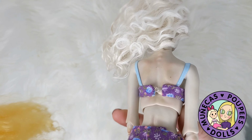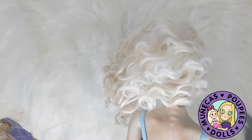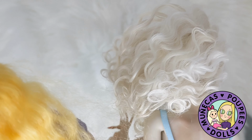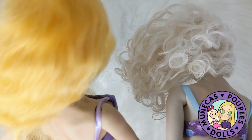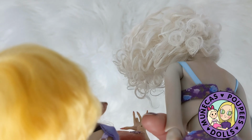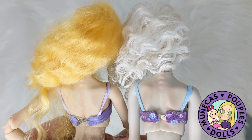Let's take a look at the back. That being said, it's interesting. I wonder if they had the Venus concept. If you've seen, they've released a new Venus doll, which is curvier, and I wonder if they had that kind of in mind. They were going that direction when they released this doll.